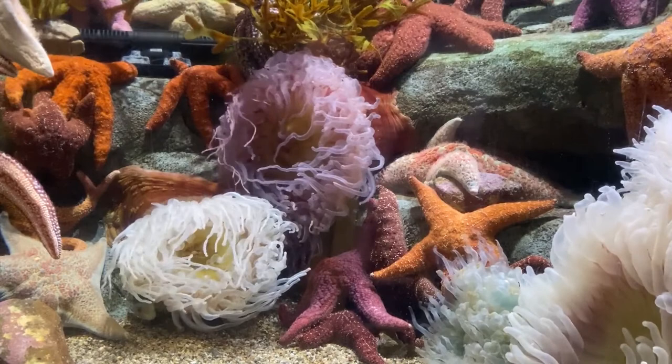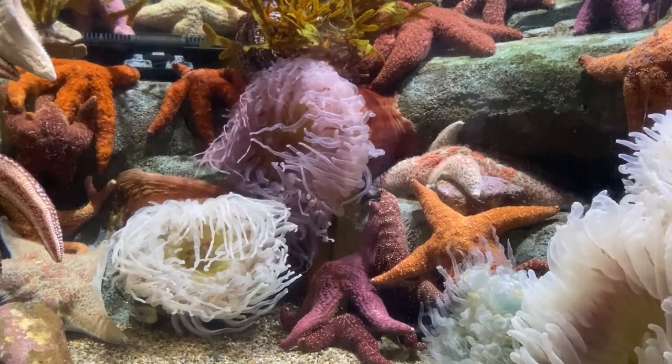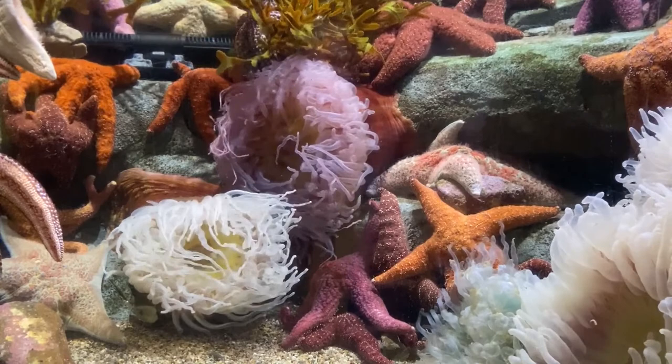Now, those stinging cells in those tentacles aren't strong enough to sting us humans, because we have a lot of layers of skin on our fingers, and their stinger just isn't that strong. But for a fish that maybe only has one thin layer of scales, they can feel that sting a lot more than we can. And that's why it's safe for us to touch these anemones.